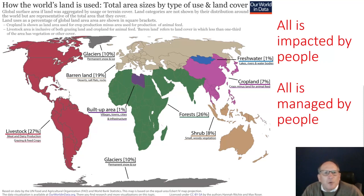But about a quarter of the total land is used for livestock production, particularly through grazing, but some through feed crops, and about 7% for crops that we eat directly. So a fair proportion of the usable land is already cropped and used for food production for the people. And of course, the whole of the land surface and the water, for that matter, is impacted by the people and heavily managed to produce what we actually need.